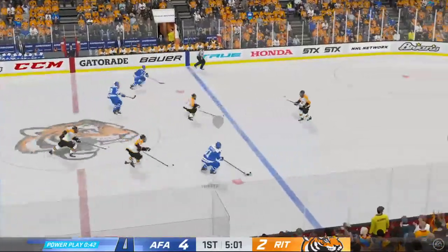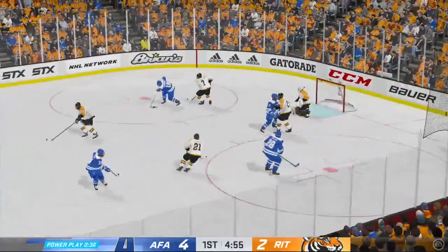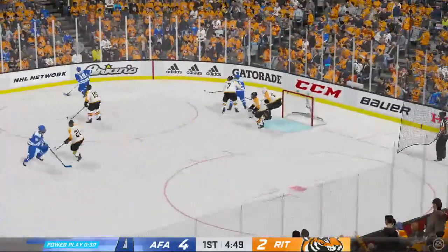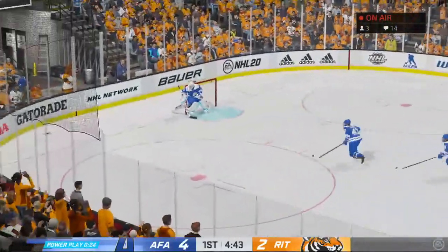Slides the puck over. Looking to make something happen along the boards. Unloads a shot! Comes up with a stop! Taken along the wall by Manning. Manning's gonna play it against the half wall. And that one's broken up by a great defensive play. And manages to clear the zone.